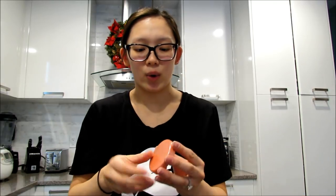So the first thing I got was this Tarte Amazonian Clay 12-Hour Blush. I love their blushes, and especially their shade in Expose. I use that religiously. So I picked up this one, it's called Glisten. And what I really liked about this one was it kind of reminded me of NARS Orgasm Blush.